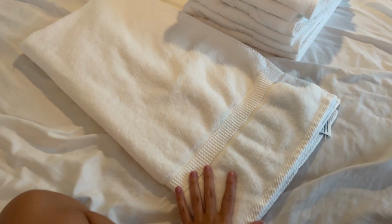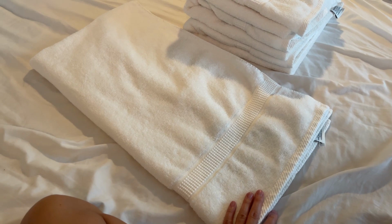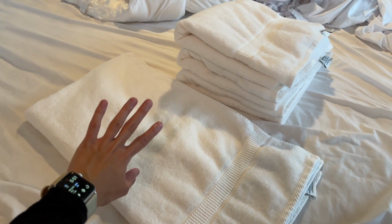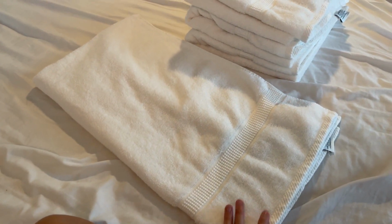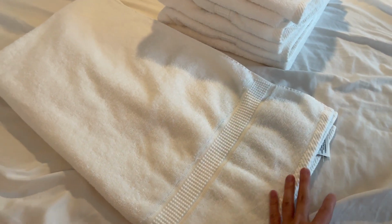Hey guys, today I'm going to do a quick review about these towels that I got on Amazon. I know they look kind of yellow, but it's the lighting. My bedroom lights are the daylight yellowish type of color. It's not the towels.